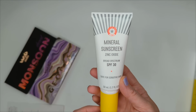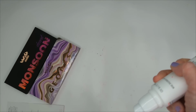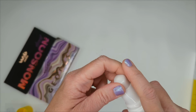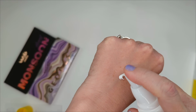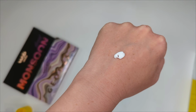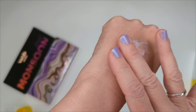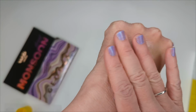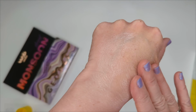So here's what the bottle looks like. Really cute. It's 1.7 fluid ounces. And it comes in a pump, which I really like. Oh, actually, it does come out white. Huh. How is this not going to leave a white cast? Let's see. It has a very silky feel to it though. Wow, it feels just like a chemical formula. It doesn't feel thick like a lot of zinc oxide ones do.